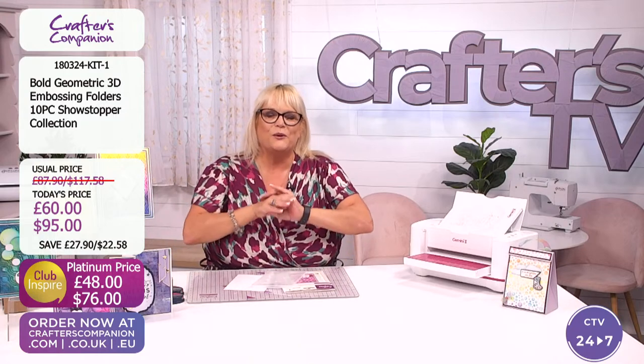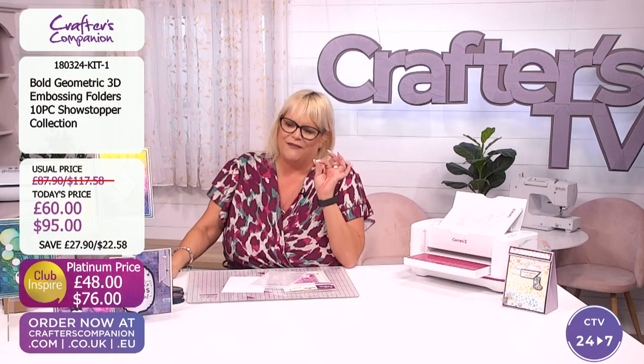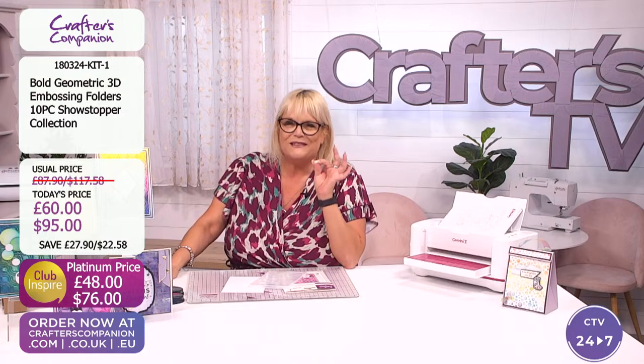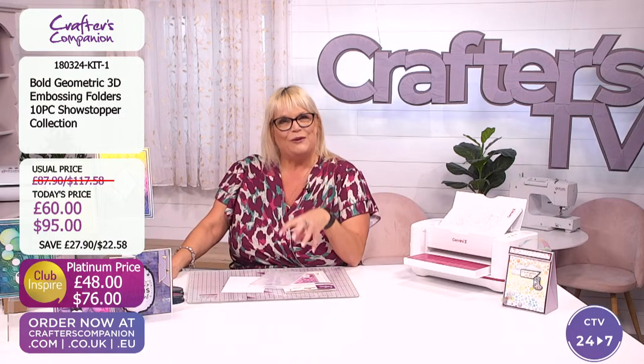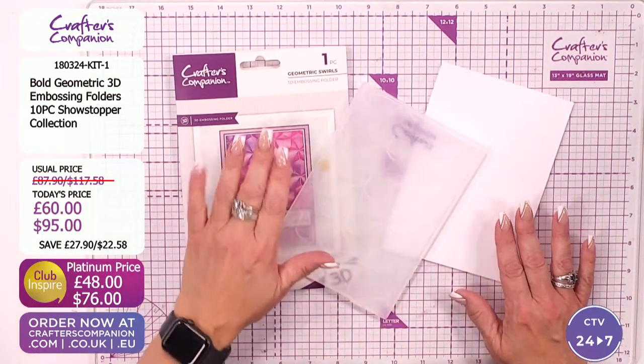This was the difficult bit, which one do I start with? And now, I don't care what anybody says, there is always a favourite in a collection. And this one is possibly my favourite of the collection, which is the geometric swirls.